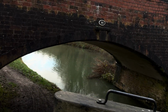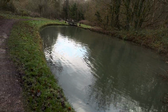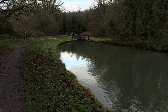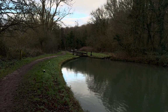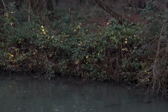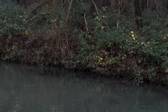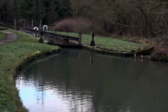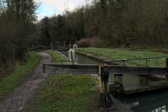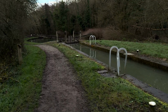Hello. Put your head on that bit, it's a bit low. Hello. Up ahead we've got some more locks, and as you can hear, the bypass water is coming out back into the canal. So that was Thorpe Top Treble Lock. And we've got another lock.